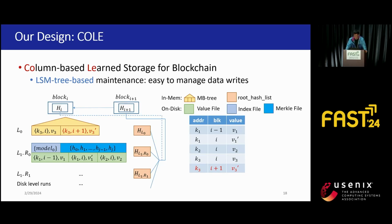As shown in this figure, there are multiple levels: the in-memory level and other disk levels. For the in-memory level, we use a highly dynamic Merkle B+ tree structure to index the newly inserted data. Once it reaches the capacity, it will be flushed to the disk. And each disk level contains multiple disk runs, as in the traditional LSM tree. When they reach the capacity, they will be merged to the next level.